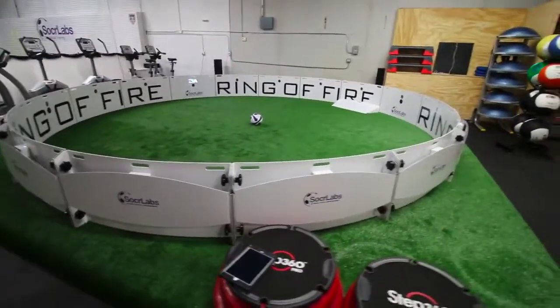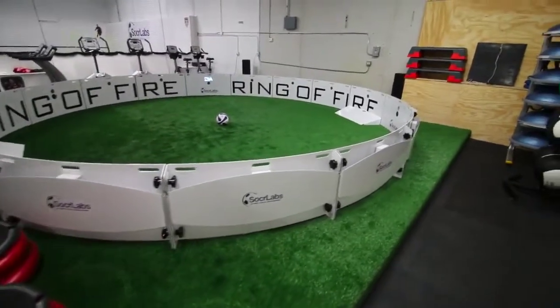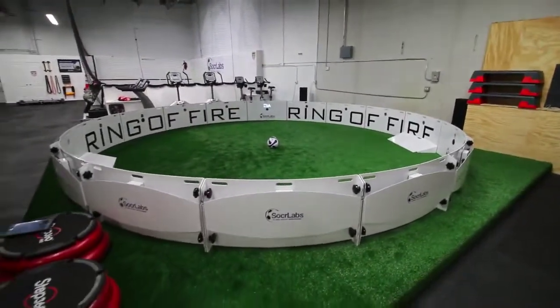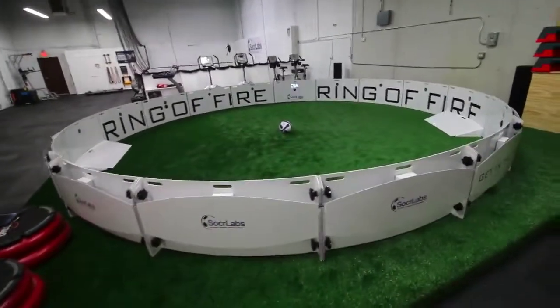And it's the same thing now with the Ring of Fire. In fact, we had it up only for 2 days now. And after the first day, some kids came back the second day, and one of the dads told me that he wasn't sure his son slept at all. He said he was so excited to come back and get back in the Ring of Fire. For him, it was like Christmas.